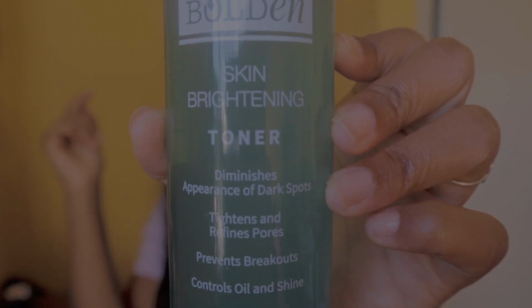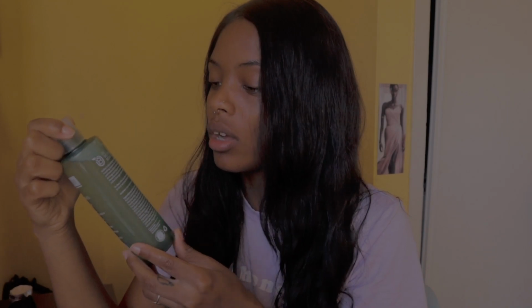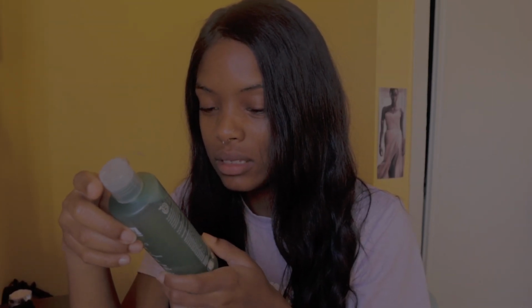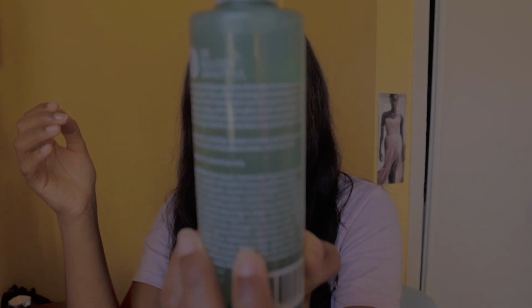Did I show this already? Here's the toner. I think I did show this already. This toner is very strong, obviously, but I meant in like scent. Also, the perfume is pretty high up in this. Not pretty high up, but there's still perfume in it, and I don't want perfume in my toner specifically, so I can't use this. Also, my skin is sensitive, like really sensitive, so I used it twice, but probably not gonna be using that again. I'll be giving that to somebody.